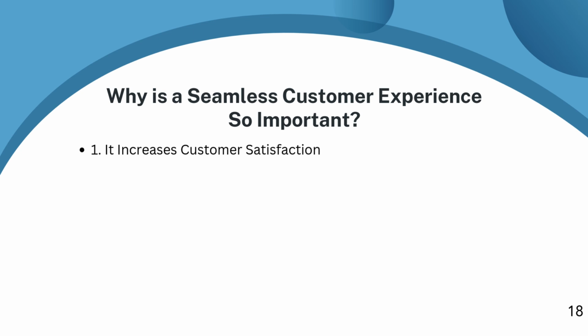When an experience is seamless, customers feel valued because their time is respected, have fewer frustrations since they don't have to jump through hoops, and are more likely to return because they associate the brand with ease and convenience. Example, think about Apple. Whether you shop online, visit a store, or call customer support, the experience is the same: smooth, simple, and effective.